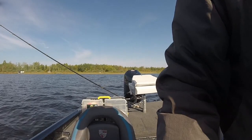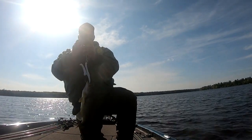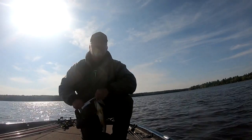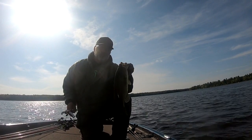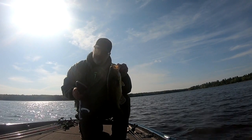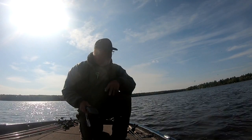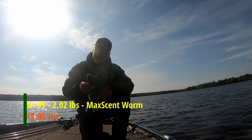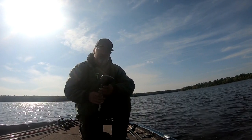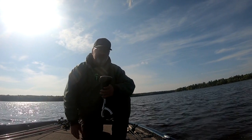Get us over 13, I think, thanks to your 3 good ones. There's Rick with fish number 5. He caught that on the Max Scent worm again. 2.02. That bad boy takes us up to 13.95. 13.95, goal number 1 and goal number 2. Achieved on our first 5 fish. Awesome.